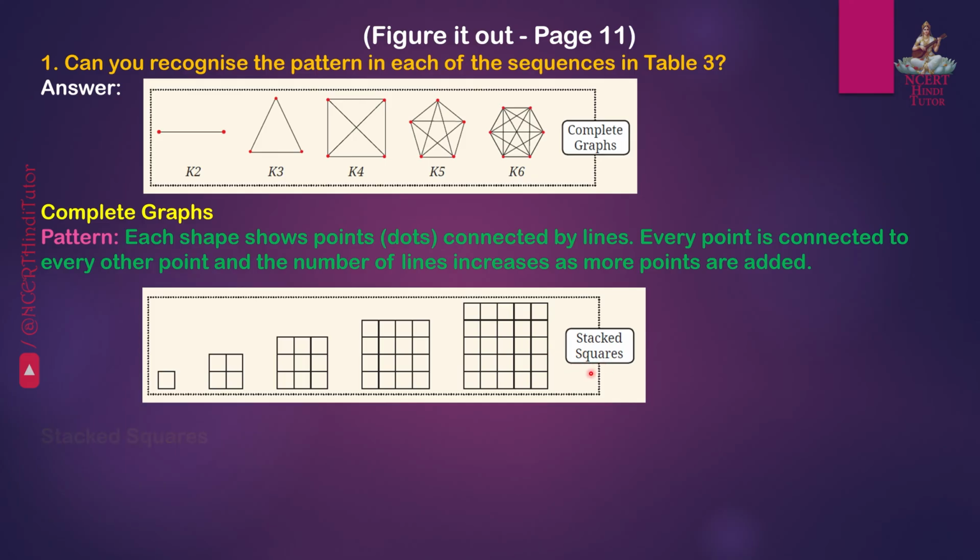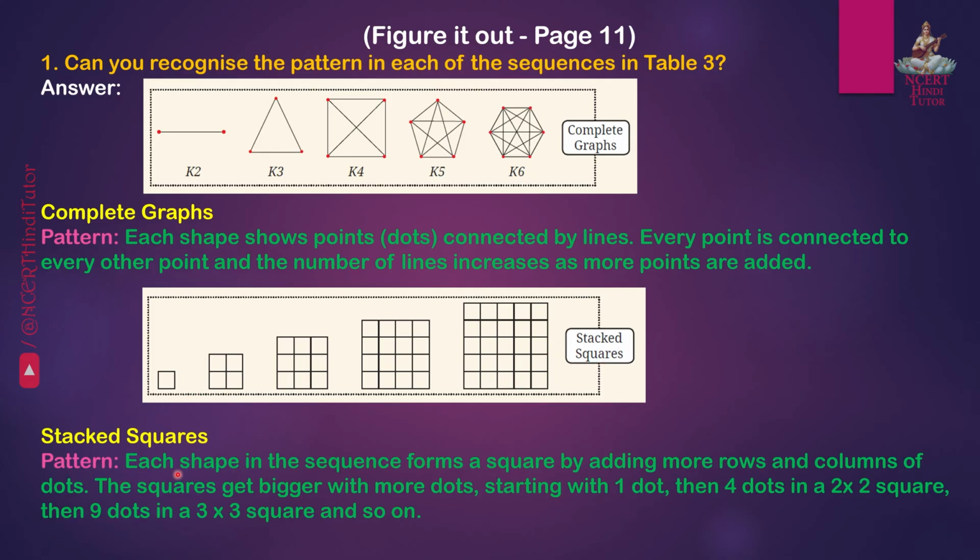Next, stacked squares pattern. Each shape in the sequence forms a square by adding more rows and columns of dots. The squares get bigger with more dots, starting with 1 dot, then 4 dots in a 2 by 2 square, then 9 dots in a 3 by 3 square, and so on.